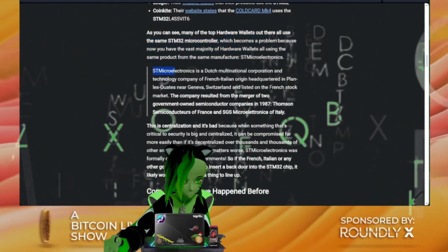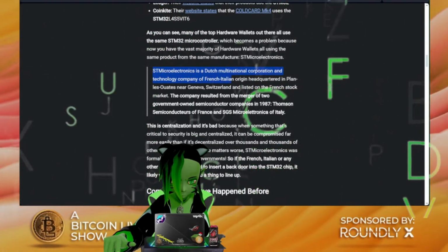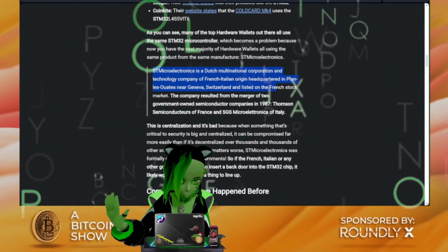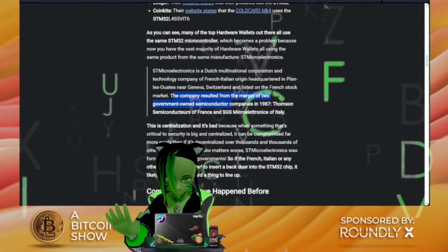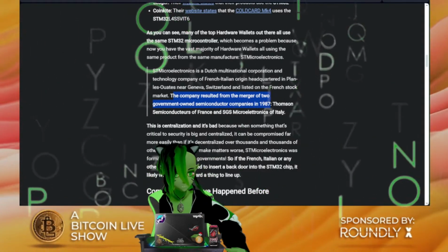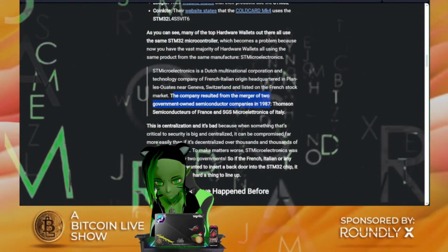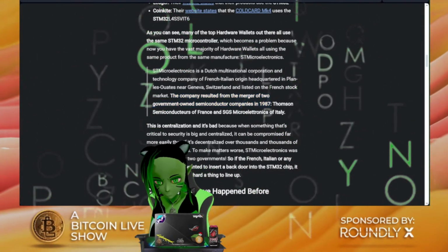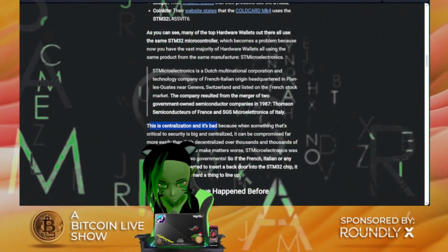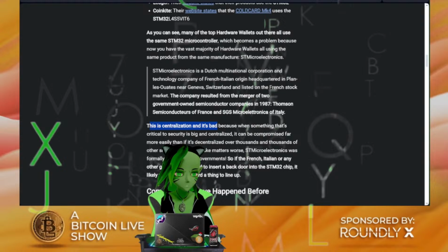And if we look at that manufacturer, ST Microelectronics is a Dutch multilingual corporation, a technological company of French-Italian origin, headquartered in Geneva, Switzerland, and is listed on the French stock market. The company resulted from the merger of two government-owned semiconductor companies in 1987. It sounds like they're just a dual government company. Wow, this is so centralized, and it's bad. Very. It's a government-owned semiconductor manufacturer of the top security chip that we know of.